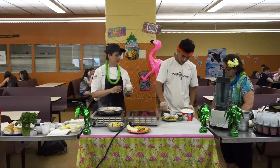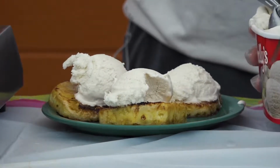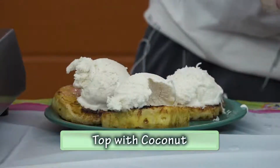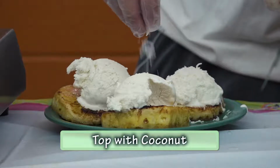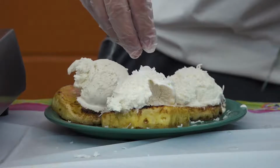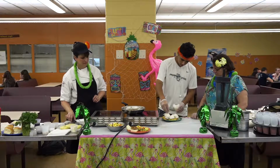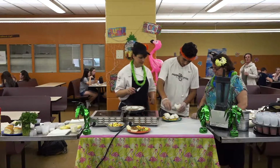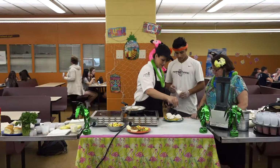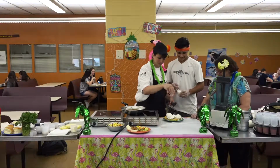All right. And after that, you're going to top with a generous amount of coconut on top of that. Oh my goodness gracious. That looks so good. That looks great. Ross is obviously cheap. I said generous.